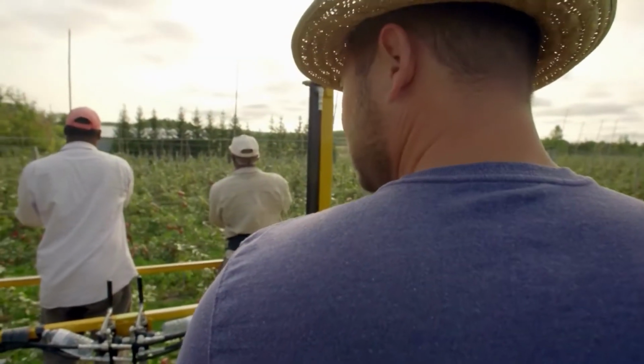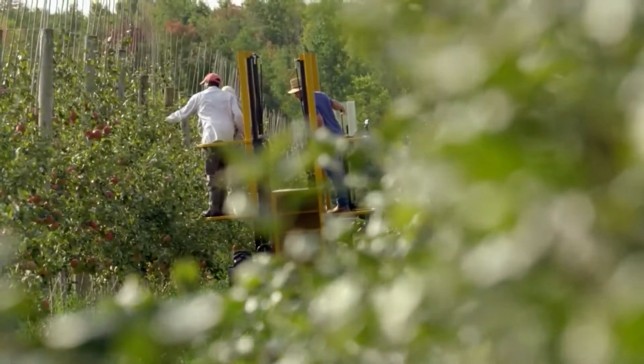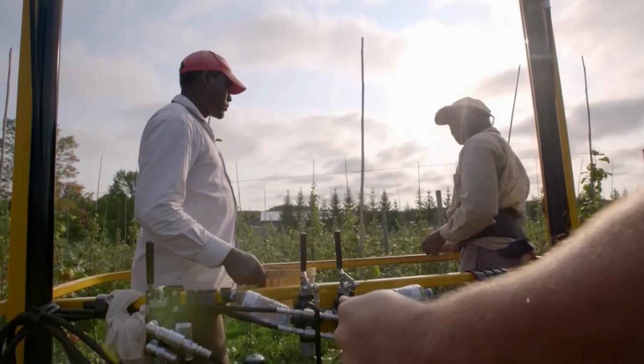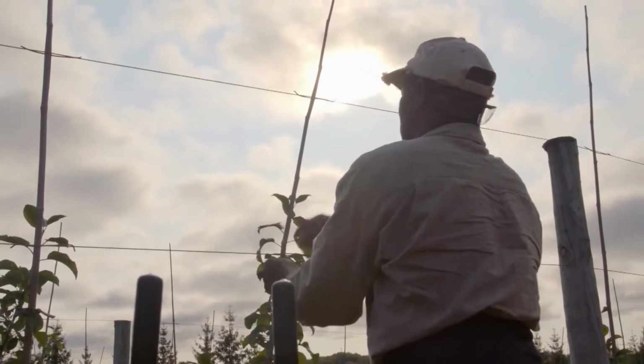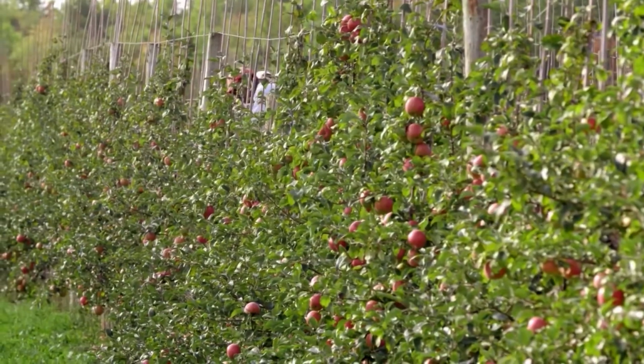When I'm looking throughout the trellis, I'm looking to make sure that the trees are properly structured, they're pruned correctly so that the top leader is always trying to grow to the top of the line. That way we can get maximum light penetration. That provides consistent colored apples and the same size of apple.